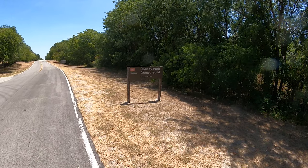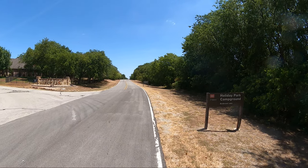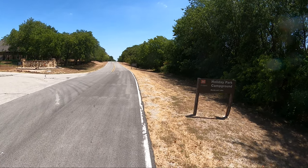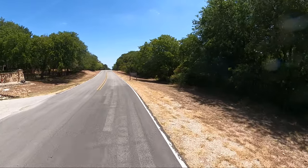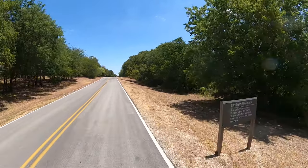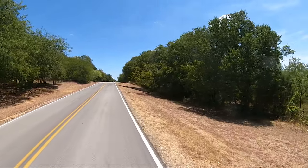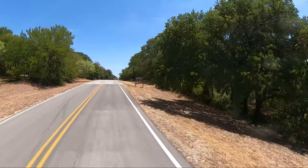That's right, just in time for another first-person view scooter tour of a beautiful campground. Today, I find myself at the Holiday Park Campground on Benbrook Lake, Benbrook, Texas. Just southwest of Fort Worth, on the very upper edge of the Texas Hill Country. And this one really caught me by surprise. And you'll see why.